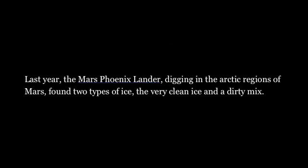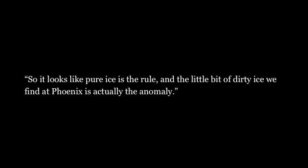Last year, the Mars Phoenix lander, digging in the Arctic regions of Mars, found 2 types of ice: the very clean ice and a dirty mix. "We assumed the clean ice was anomaly and speculated how it could have formed," said Selby Cole of Washington University in St. Louis, another member of the team. "Now we see on the other side of the pole multiple incidents of very pure ice. So it looks like pure ice is the rule, and the little bit of dirty ice we find at Phoenix is actually the anomaly."